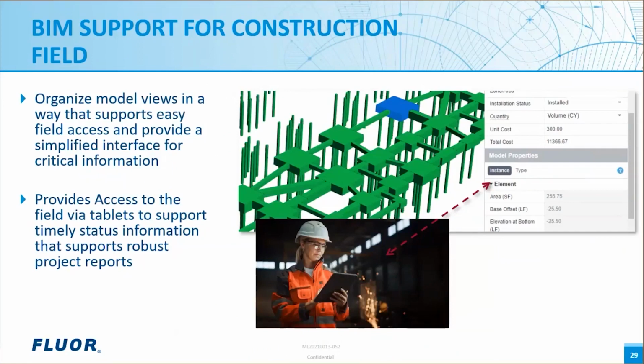Accessibility of this information by the field staff directly in the field helps ensure the accuracy of the data and provides real-time information to support critical decision-making and supports active planning and risk assessment. Now, Yark will walk us through some additional construction support functions that BIM can provide.